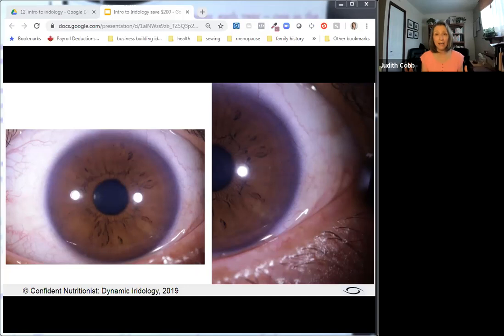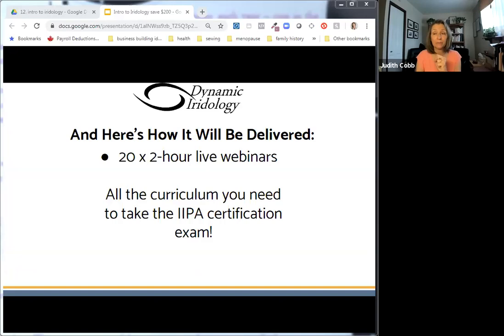So I don't need to ask about every marker, because there are lots in this set of eyes, but I only need to focus on those relevant markers, right? And that is the complete sum total of the iris analysis I would do with this client in an appointment. I do not want to bog her down.